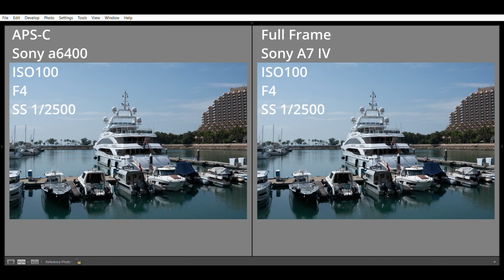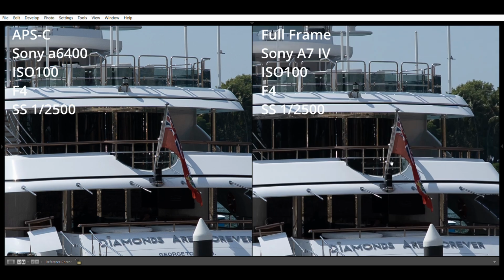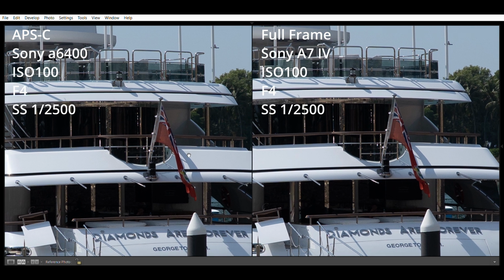Okay, now here is a side-by-side comparison between APS-C and full frame camera. The left is APS-C, Sony A6400. The right is full frame, Sony A7 IV. I took exactly the same settings, on the same day, with the same composition. As you see, if you don't zoom up, it looks pretty similar and you cannot tell the difference. Let's take a closer look. If you zoom up, both look okay, but APS-C seems a bit less sharp, I think.